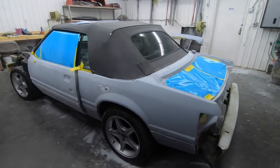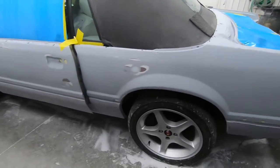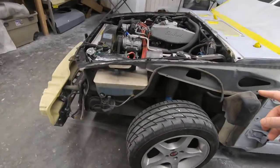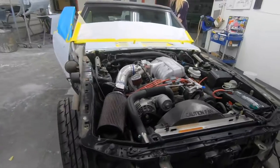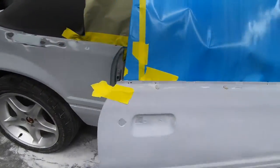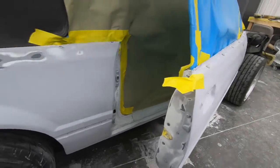All right, you guys can see they've already got primer on it. The fenders are off. And on top we have the colors. Oh, this is so cool how they do this.